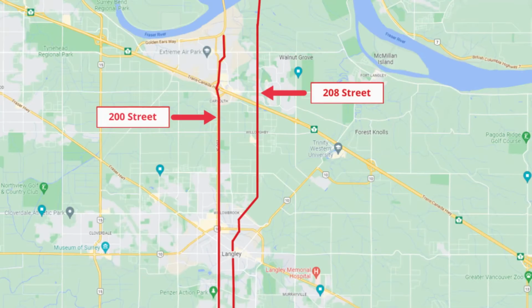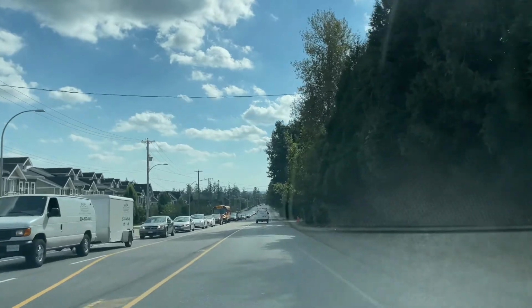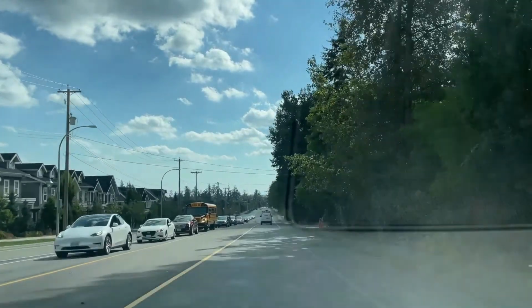Now, before I finish this video, I want to go over a few things that you might not like. First of all, the 200th Street interchange and 208th overpass can get extremely bogged down with traffic during rush hour. And unfortunately, these are pretty much the only ways to get from one side of Langley to the other. Additionally, during the winter time, the drive to Costco can be almost 3 times as long. And this is why it's such a good idea to get your shopping done early. And lastly, because Walnut Grove is such a sought after area, the prices can come at a bit of a premium. But anyone that currently lives there will tell you it's definitely worth the extra investment.